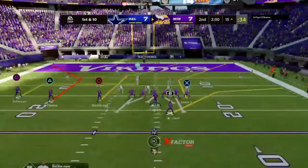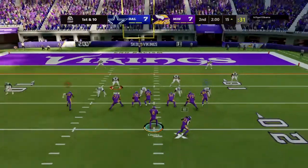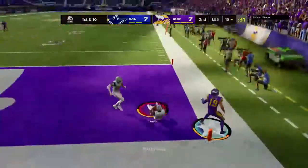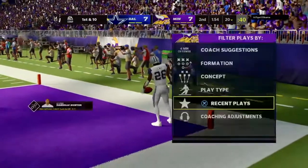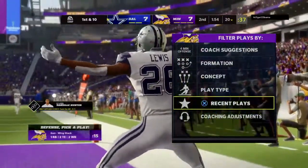Line of scrimmage, the 15. It's 1st and 10. Throwing, Cousins. Intercepted. Picked off by Jordan Lewis. Well, they were in a great position to take the lead, Charles. Obviously, all they needed was a field goal to do that. They wanted the touchdown. Unfortunately, they're going to get neither.